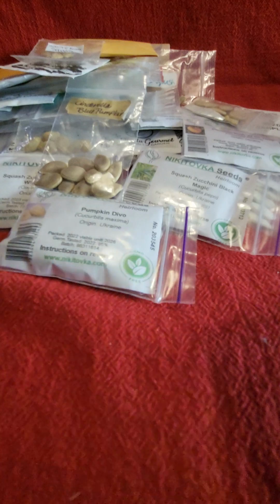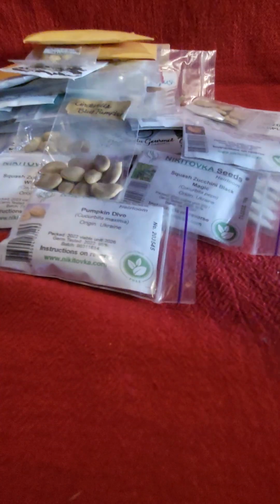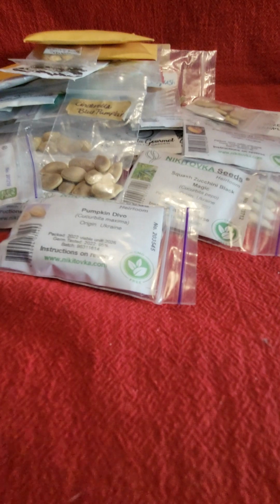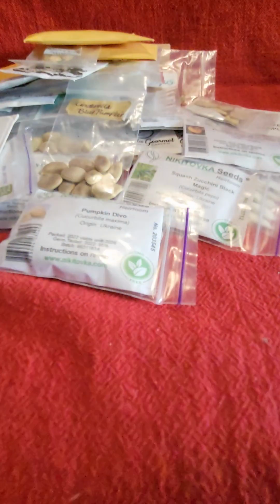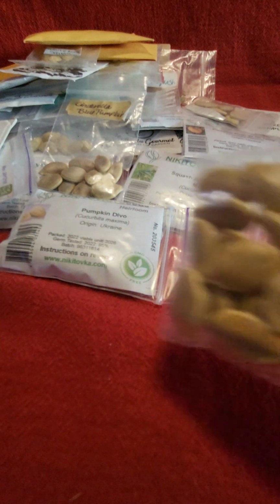White acorn. I started these. I grew these. And they are white. And they are good. Yakima marblehead squash. Arabat pumpkin. This is not a pumpkin. This is a butternut squash variety. Hey, we're actually getting down to the bottom of this bag. Lakota squash. Julie Woodbury. She's pretty cool. She's an Heirloom Tomato Addicts Anonymous. And she sells good stuff.